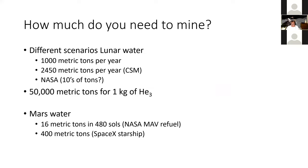Now, the question that's very important for sizing the vehicles, and thus also relates to mobility, is how much we really need to excavate and transport. There are lots of different scenarios for lunar water. Depending on who you consider the customer and how many activities you think are going to happen, it varies a lot depending on the study you look at. It can vary from NASA, which estimates we need tens of tons per year, to a different study that says with all the lunar activities, such as Starship going there from SpaceX, we might need 2,500 metric tons per year. So quite big orders of magnitude different, but of course, we'll start small and build up from there.